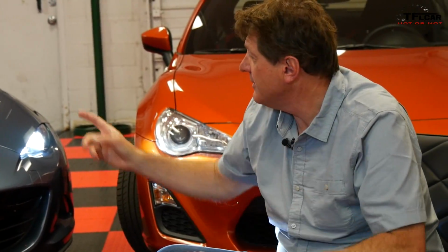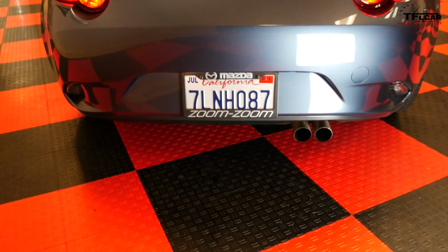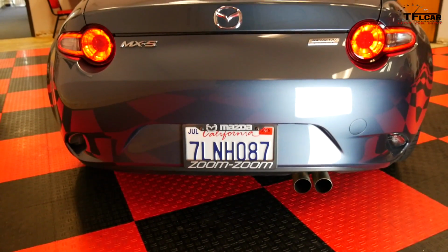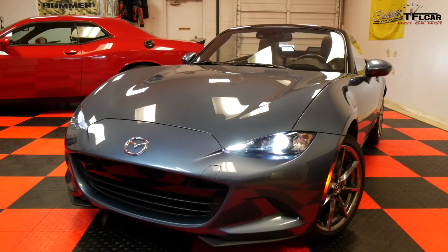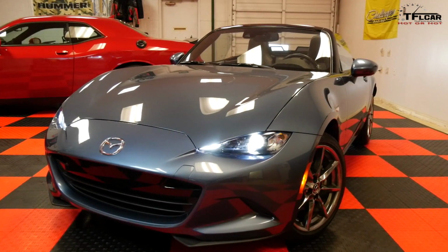What actually blows my mind is that this car, I was getting 36 mpg driving around town. Having a blast. Not too long ago, that would have been a Prius. Yes, that's really cool. And for a sports car that will do 0 to 60 in 7 seconds, that will lap all day long, and that will take its top down and put a huge smile on your face, that is hot.